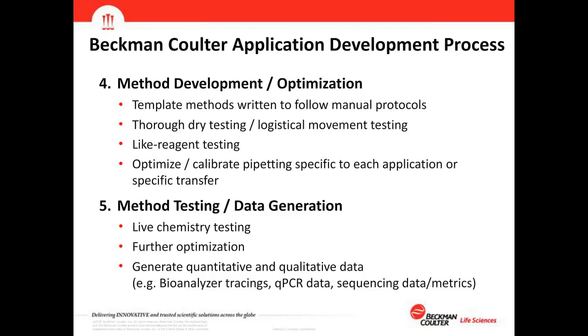And then we go into optimizing and calibrating pipetting specific to each application or specific transfer. Again, with bead cleanups, size selection, volume transfers and ratios are critical. Same for any type of reaction setup. The balance of the chemistry is critical to the optimal performance of the application. So each of our pipetting techniques can be dialed in to very accurate volume transfers across the range of the pipette tip. So we spend time to make sure that that's set up as accurately as possible to generate the most robust results.